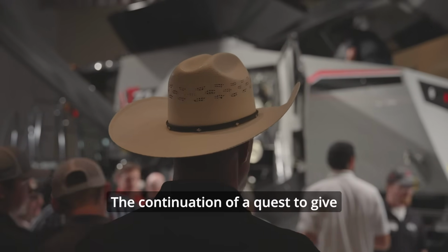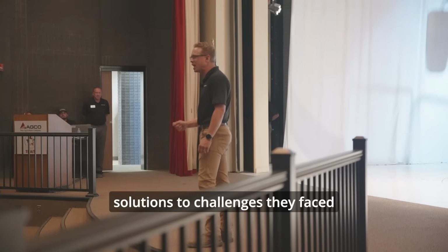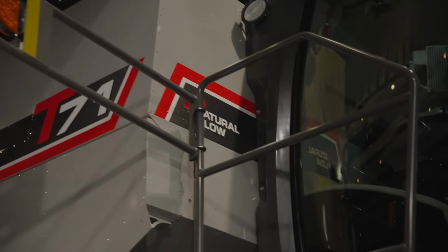With Quest to give farmers reliable solutions to challenges they face in harvest and give them the best harvest experience possible.